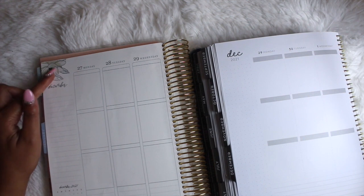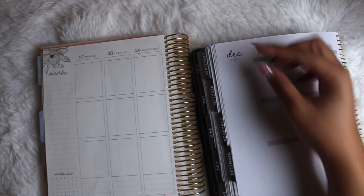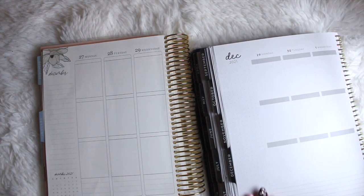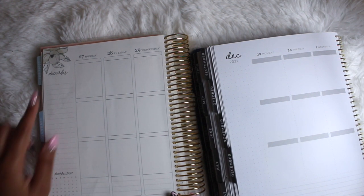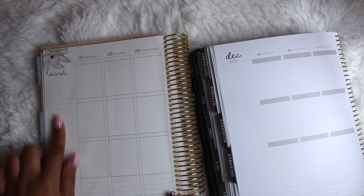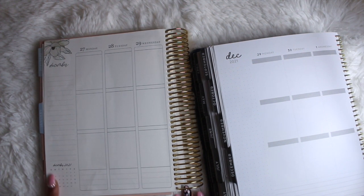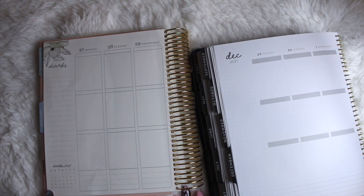Another thing is you can also see in the sidebar, this does not have a calendar. It just has the month, which is easy to cover up if you don't want it there. And again, that dot grid, similar to the monthly sidebar, you do have this floral accent on each of the pages in the Erin Condren of this layout. And then you have the monthly on the bottom. Again, these things are easy to cover up, but that is what the sidebar is looking like.